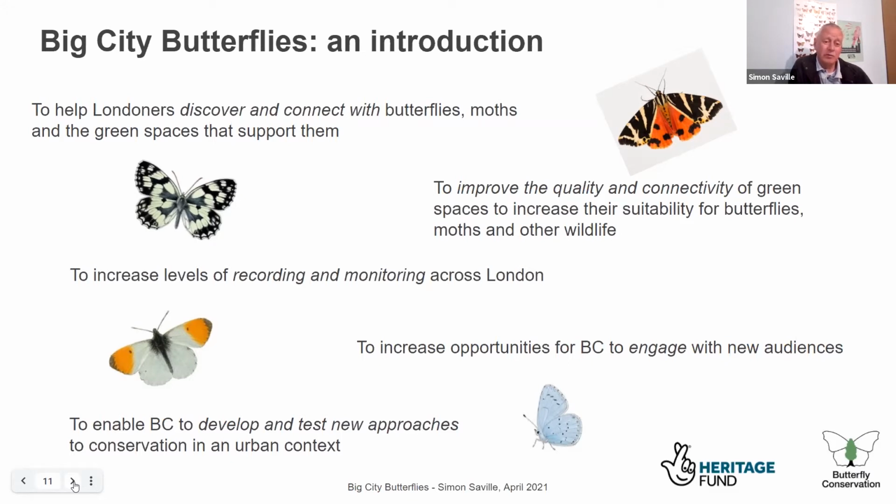To increase recording and monitoring, we've got reasonable coverage of monitoring in parts of London for butterflies and moths, probably better than other species groups, but a bit more recording and monitoring would be good. And that's a way for people to get involved, which is interesting for them.